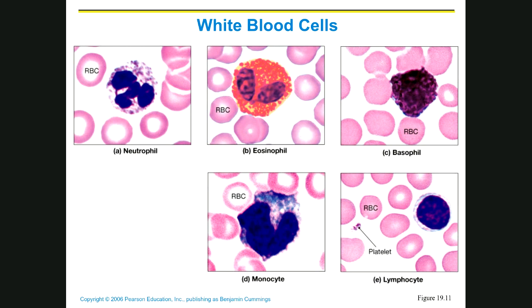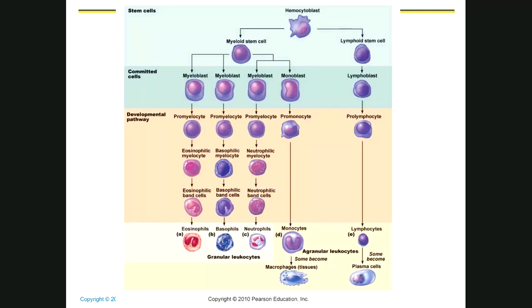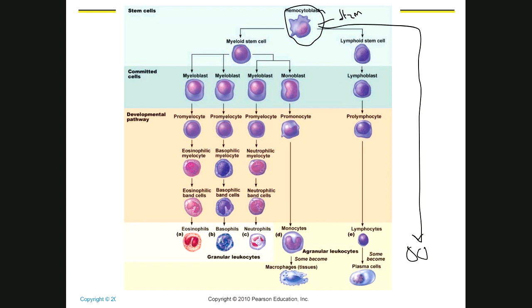So let's look at them. They all come from the same place. And remember we said that when we make a red blood cell, there are these stem cells in bone marrow. And if you use the right hormone, it's going to turn into red blood cells. And remember that hormone was called EPO. It came from the kidneys, erythropoietin. So if you use that hormone on this, we're going to get red blood cells.